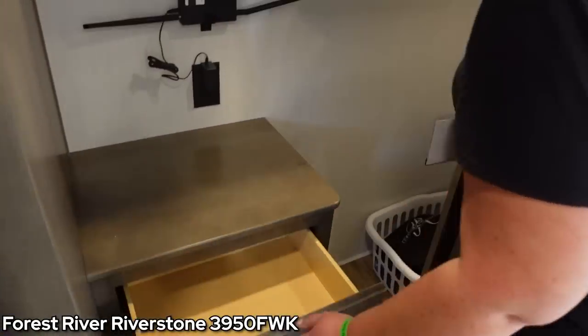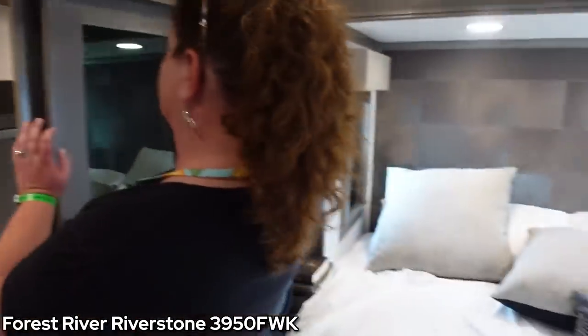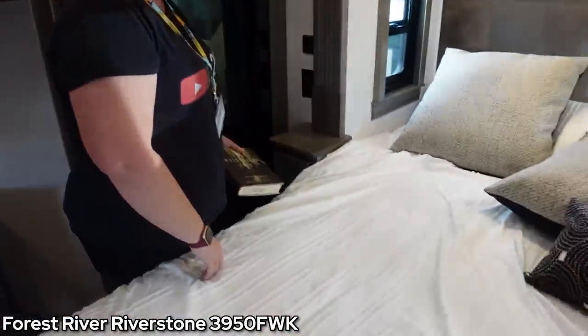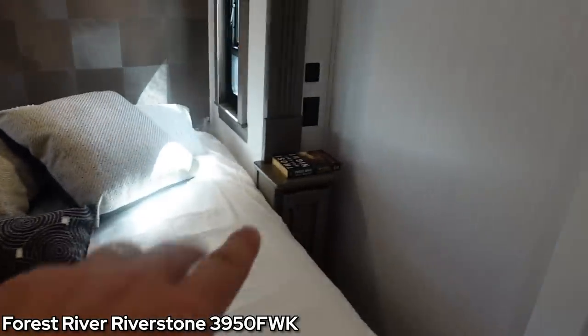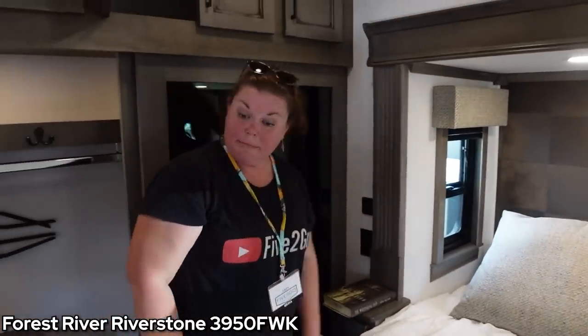Some drawers that are built in, which is kind of nice, and storage up above. Let's do a CPAP check. Deep storage. Oh, yeah, it goes all the way to the back. So for a CPAP, you'd have to maybe expand those a little bit. But there's power and USB power on both sides. All right. It's a nice rig. I like it.